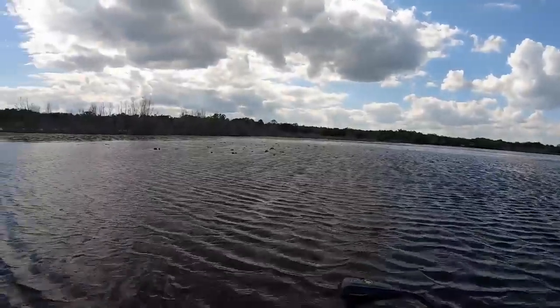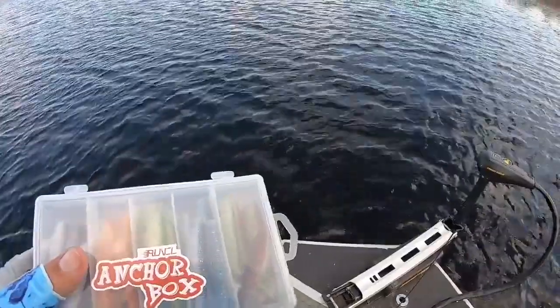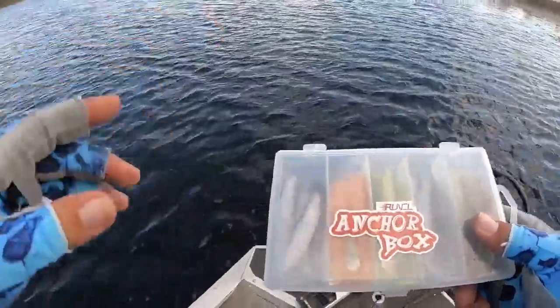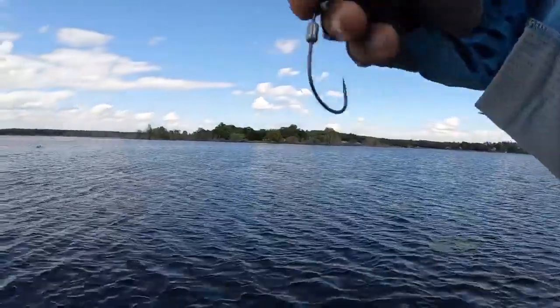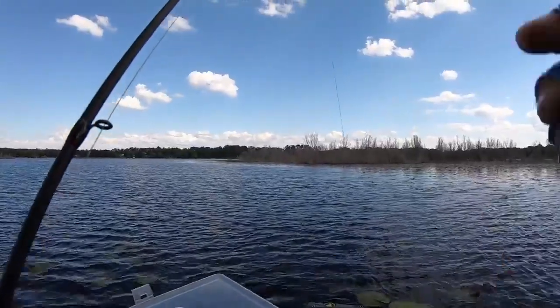Wow, it is so windy. This is brutal. I've got so much wind with me right now. Hopefully it's gonna die down in a little bit. All right, what I'm gonna do, guys, I'm gonna try my hardest to just run it through these pads first. With that, I've got a belly weighted swim bait hook here. Colors on these are actually pretty awesome.